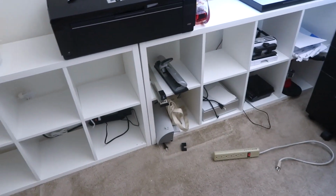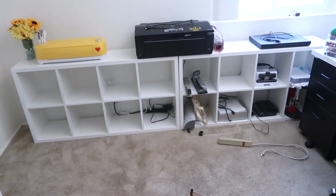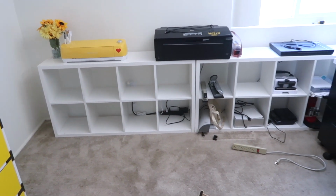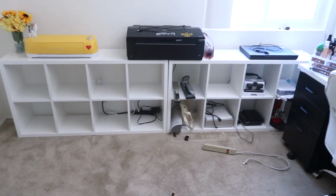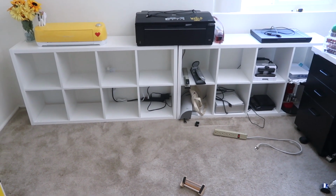I'm going to move some of this other stuff around, but I love the amount of storage that I have. I'm really excited about it. Oh, they look so good. And these were actually fairly easy to put together, fairly headache proof, which is wonderful.